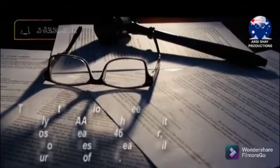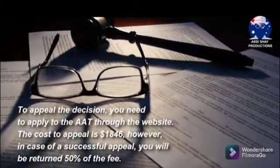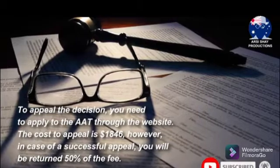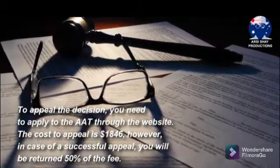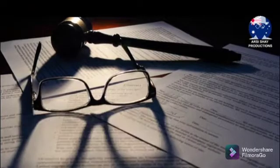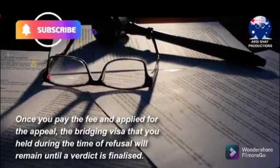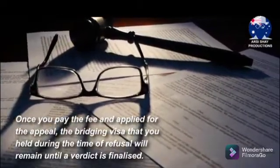To appeal the decision, you need to apply to the Administrative Appeals Tribunal through the website. The cost to appeal is $1,846. However, in case of a successful appeal, you will be returned 50% of the fee. Once you pay the fee and apply for the appeal, the bridging visa that you held during the time of refusal will remain until a verdict is finalized.